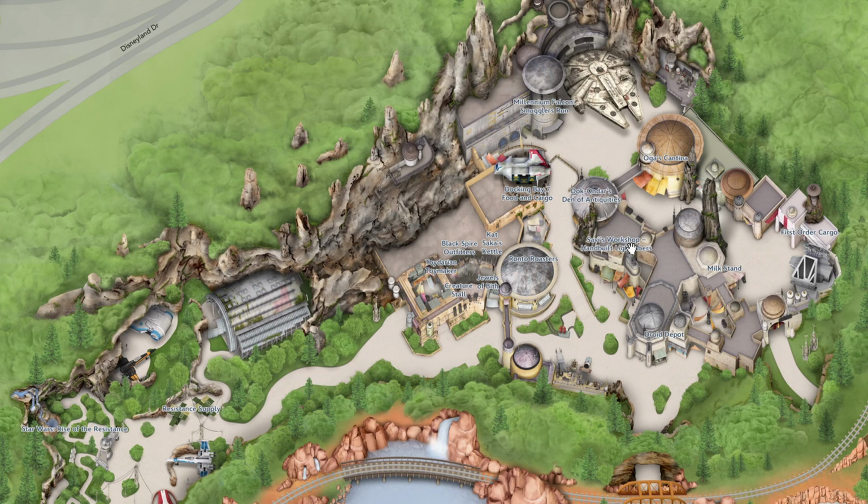So a lot happened during that time. Star Wars Galaxy's Edge opened up May 31st, 2019. So that was a Friday. Our last day of our trip was that Monday. So we missed the Galaxy's Edge opening by 4 days.